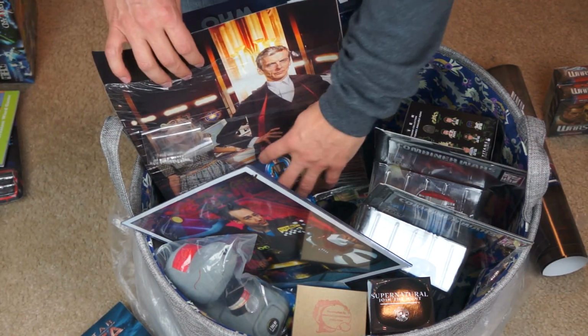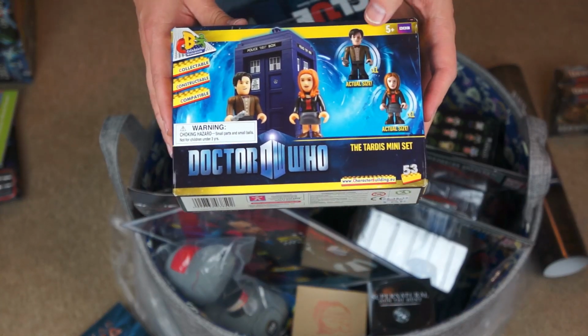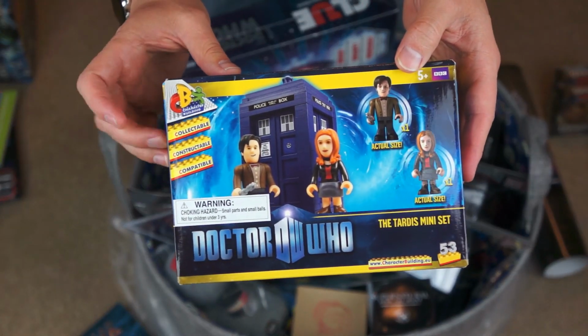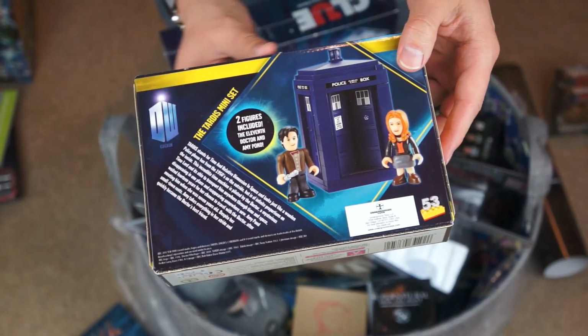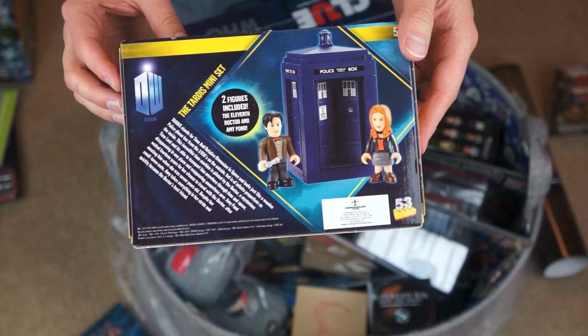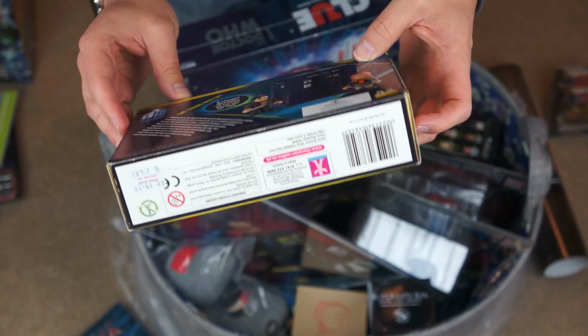And then this is really neat. One of the things I'm excited about, a mini brick set of Doctor Who and the TARDIS, the 11th Doctor with his sonic screwdriver.